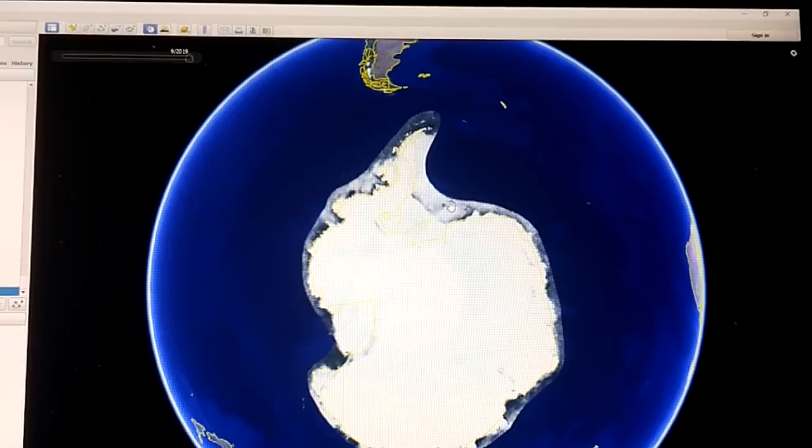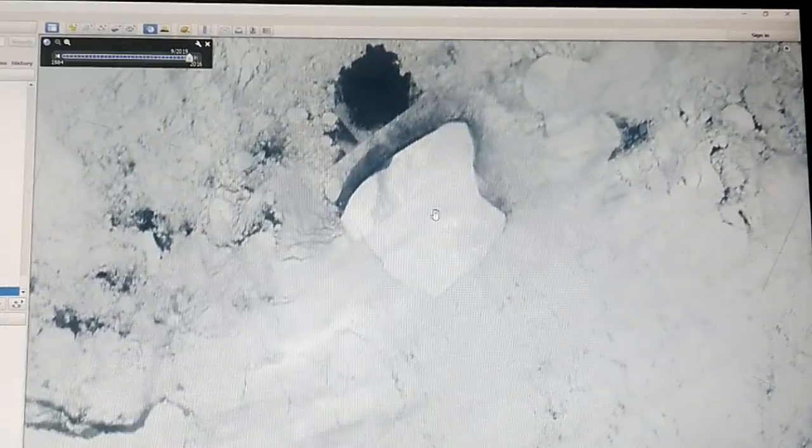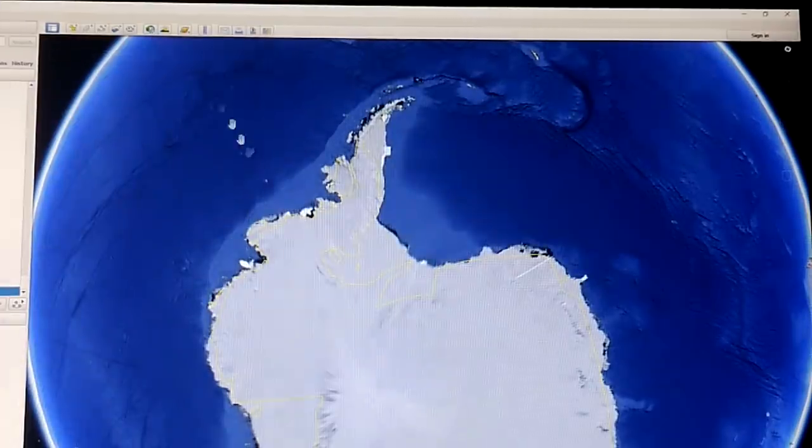Now, I'm going to zoom in right here and show you something. Do you see this, what looks like just an iceberg island thing right here? Watch what happens when I turn off the historical imagery. It goes away. Now, the vast majority of users of Google Earth Pro want, of course, the most updated imagery, so they aren't really interested in historical imagery.